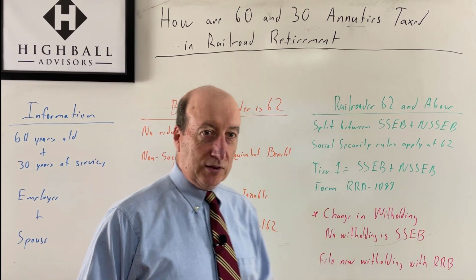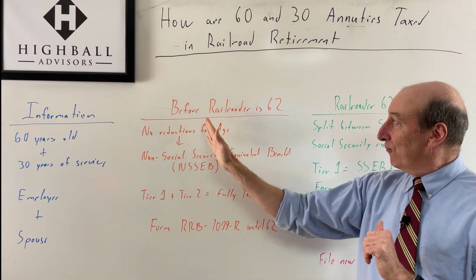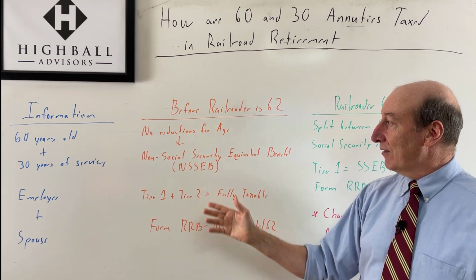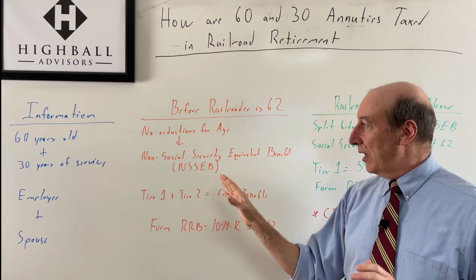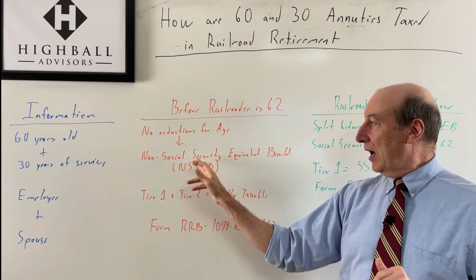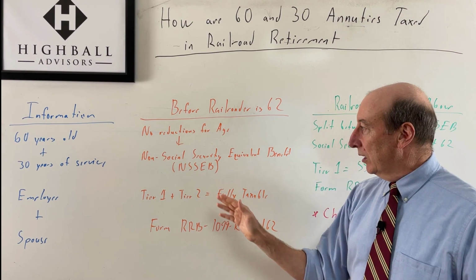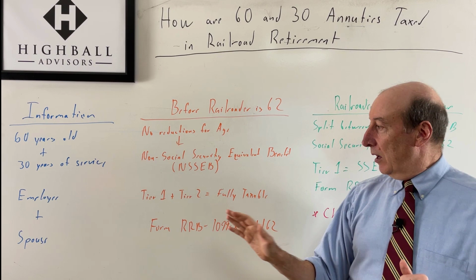So let's step over this way. You can get it at 60, before the railroader is 62, with no reductions for age. That full retirement age is now 60. However, because the Social Security rules haven't applied, that amount of money is now considered a non-Social Security equivalent benefit. What I'm talking about here is the Tier 1 part of the annuity. NSSEB, if you ever see that, that's what they're talking about.